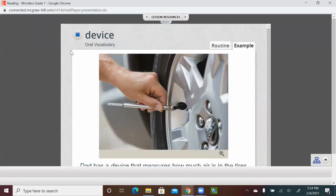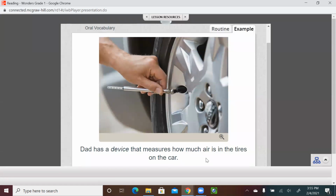Device. Dad has a device that measures how much air is in the tires on the car. One more time. Device. Dad has a device that measures how much air is in the tires on the car. So a device is like an object that is made to do a certain job. For example, here the device, as it says, Dad has a device to measure how much air is in the tires, or like the can opener, it's just also another device that you use to open cans.